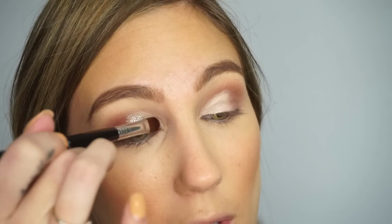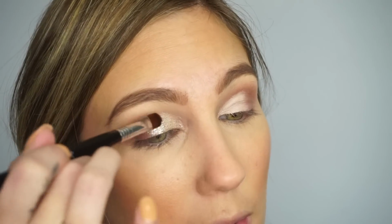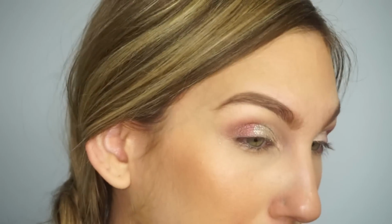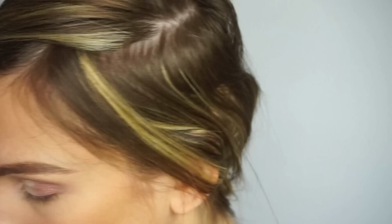I'm trying not to do a lot of patting motions because I don't want to get that fallout, but I'm going to go ahead and tap it. Okay, so that's what it's looking like. I think that glitter is really pretty. I didn't get too much fallout on me, so that's pretty good.